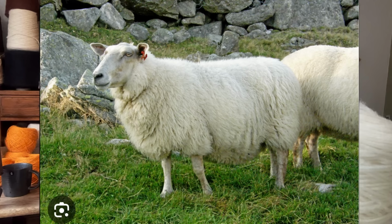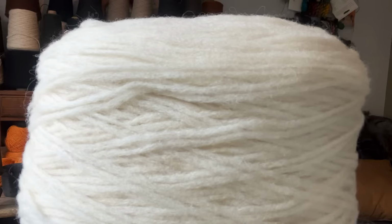So this is white. This looks very much like the Norwegian white sheep. They have this kind of warm white, yellowy white color. So I got 4 of these, thinking that would be at least 800 grams and should be enough for several projects. They weighed it and it's actually 940 grams, so it's almost a kilo of these 4. So I have 4 of them.